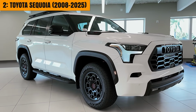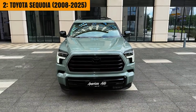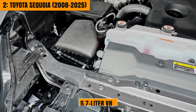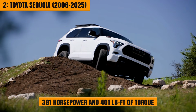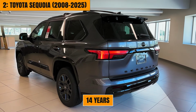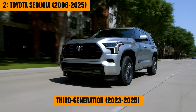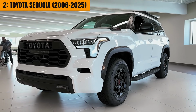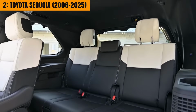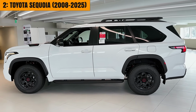At number 2, we have the Toyota Sequoia, the body-on-frame beast that refuses to die. 2 generations dominate the market. The second generation, 2008 to 2022, is a truck-based SUV with a legendary 5.7-liter V8, producing 381 horsepower and 401 pound-feet of torque. This generation ran for 14 years with minimal changes. That's how confident Toyota was in the platform. The third generation, 2023 to 2025, represents a complete transformation with a 3.5-liter twin-turbo V6 hybrid, producing 437 horsepower and 583 pound-feet of torque.